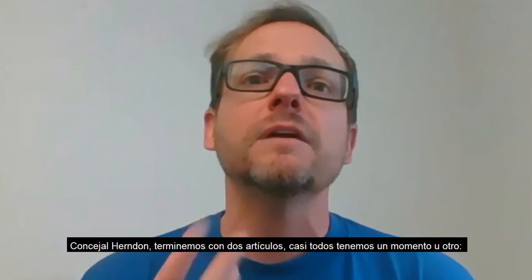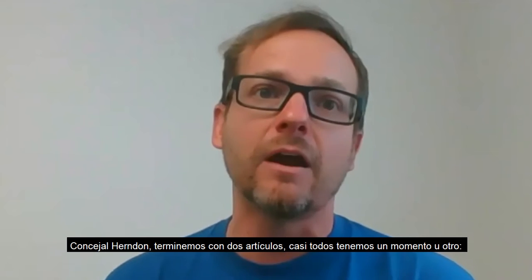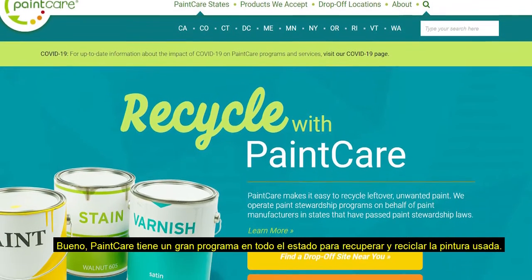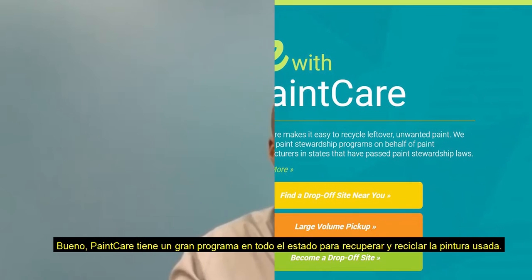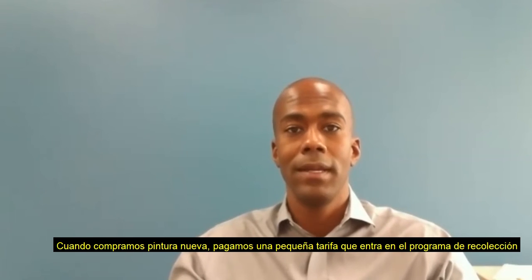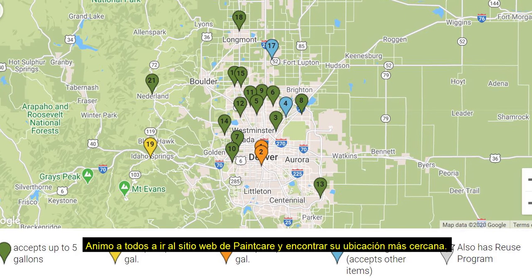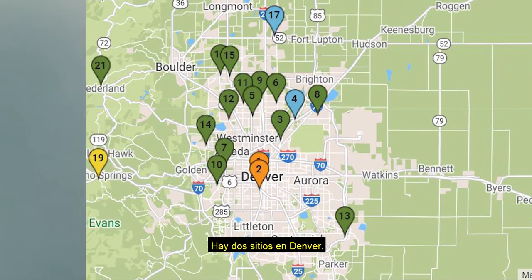So Councilman Herndon, let's close out with two items that I think almost all of us have at some point or another, and that's mattresses and paint. What do we do with those? Yes. Well, Paint Care has a great statewide program to take back and recycle used paint. When we purchase new paint, we pay a small fee that goes into the collection program, and Paint Care provides collection sites throughout the state at no extra cost. I encourage everyone to go to the Paint Care website and find the location nearest them. There are 2 sites in Denver.